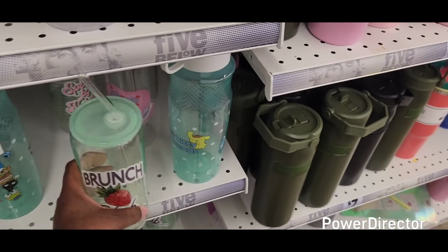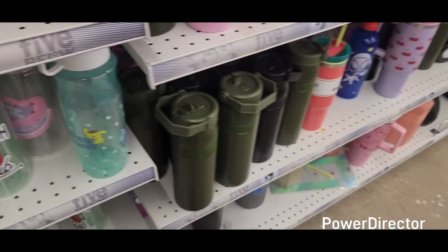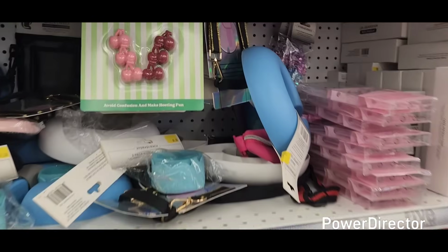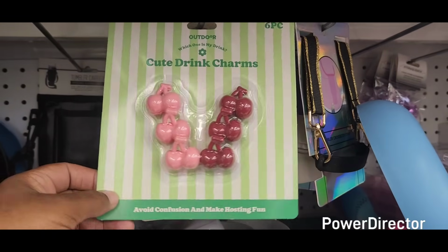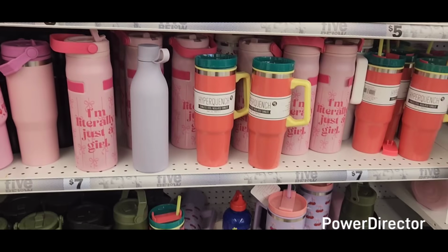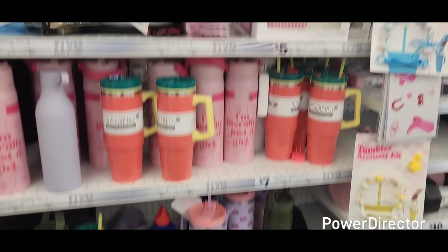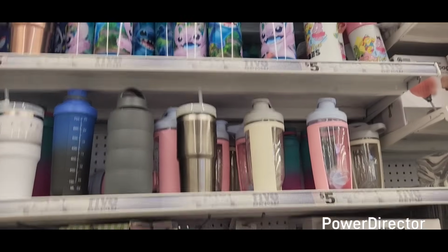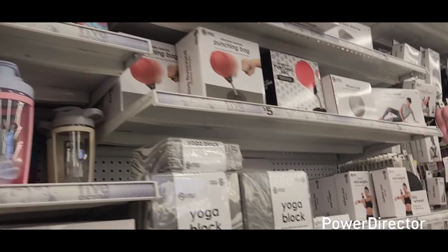But like I've always told you all, for those of you that are new, I do not do glass, okay? Because I'm one of them ones that drops them. And then here is some little charms for your cup. I like the green, the yellow, and the peachy color. I believe I've showed you all that color before, but I love that cup right there, a tumbler.